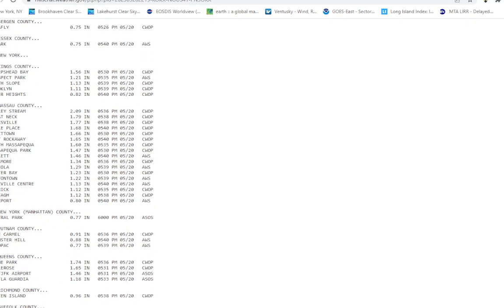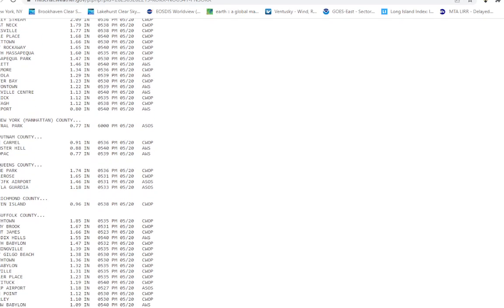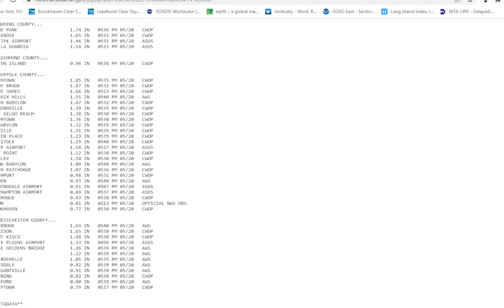A lot of these reports are from a little while ago, so they may not be current. Massapequa Park, 1.47. Mineola, 1.29. So over an inch of rain. And Suffolk County, let's see. So we are toward the high end of these rainfall numbers, which is good. We needed it. Smithtown in Suffolk County, 1.85. Sayville, 1.31. Westchester and Rye Brook, 1.69.